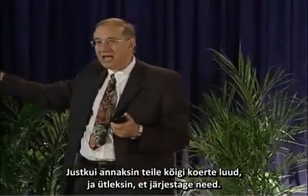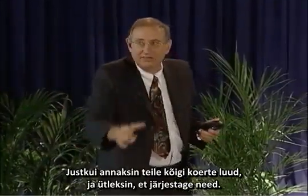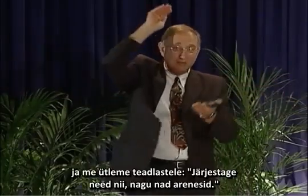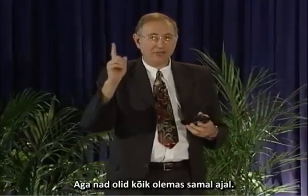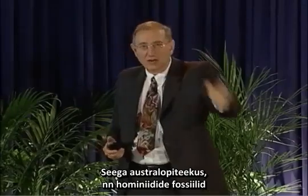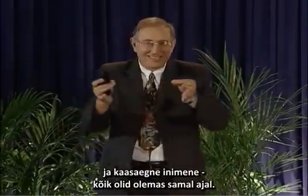So it's just like giving you all the bones of the dogs and saying arrange them. So we find all these bones, including man, in the same layers, and we say, okay, scientists, put them out like they evolved. But they were all there at the same time. So the Australopithecines and the so-called hominid fossils and modern man all existed at the same time.